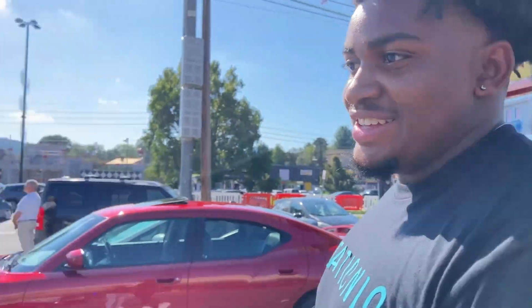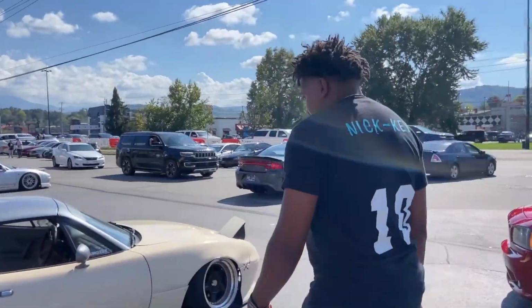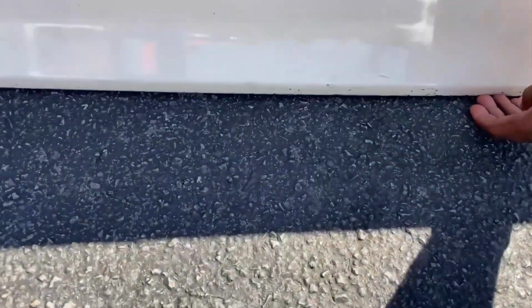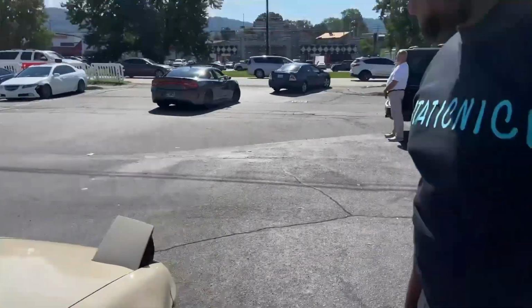But y'all, we got a homie Miata sitting on the floor. Like, come on. Look how much clearance. Okay, yeah, like literally zero clearance. Can't fit my whole head, like anything, right?